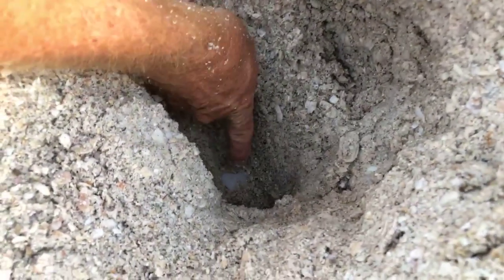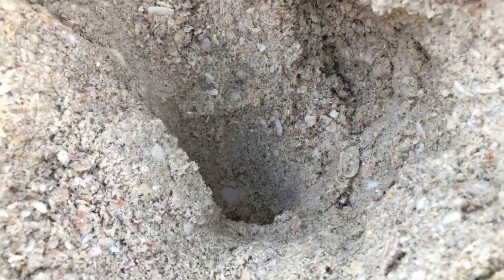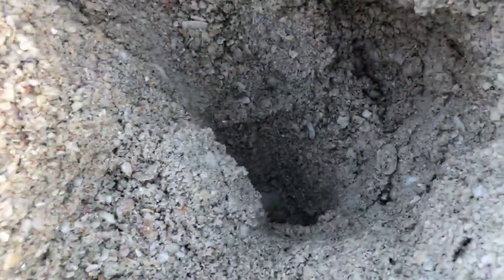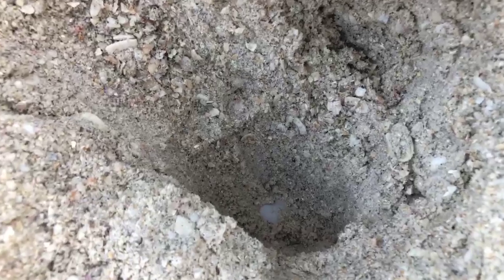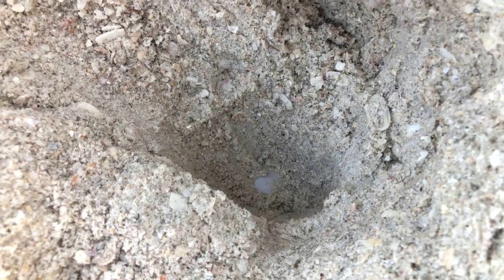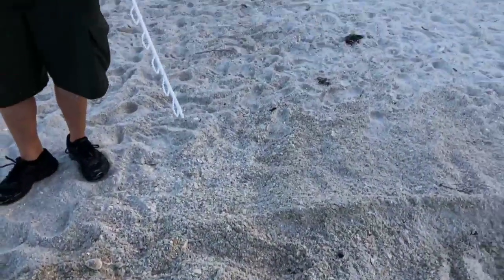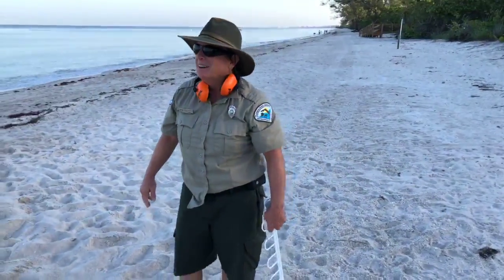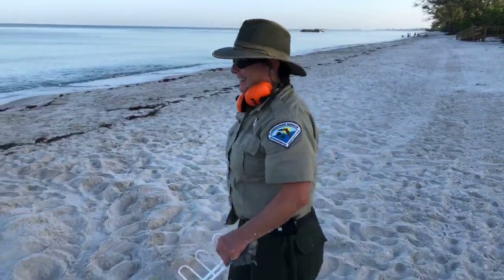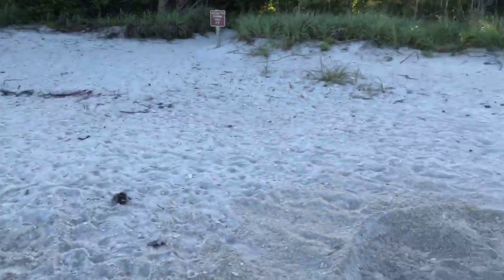Point to it, Deb. There's one of the eggs. They're about the size of a ping pong ball. Very soft and leathery. Mark, you are an expert. See that little white dot down there? There's one of the eggs. I'm going to take a quick photo before you bury it. Congratulations, Deb. Woo-hoo! Congratulations. I know that's got to be exciting. It is exciting. This is the best part of the job.